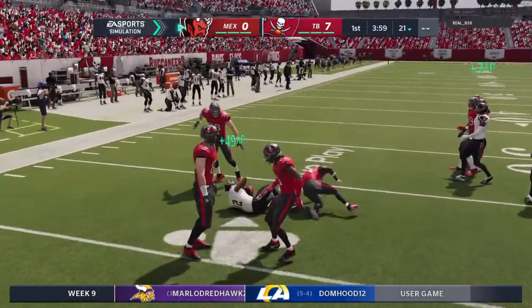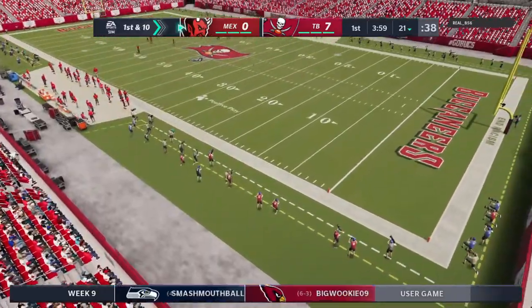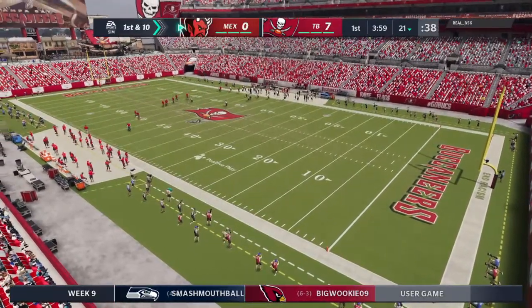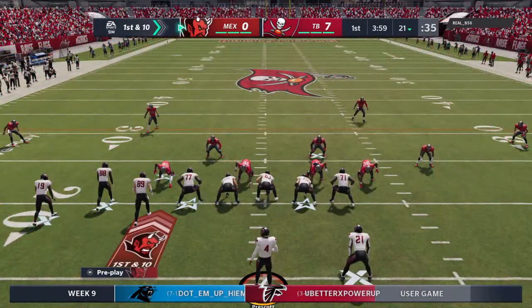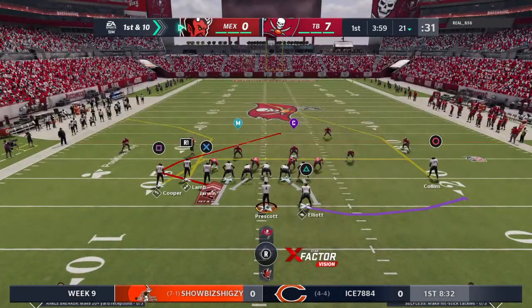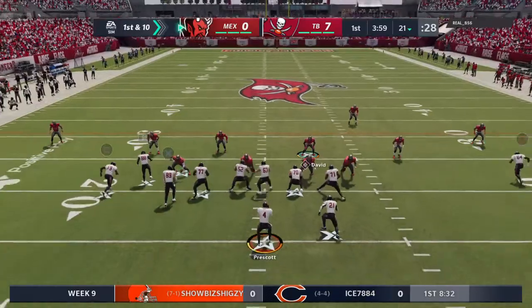And tackled at the 21-yard line, so a net negative there of 4 yards. At their own 21-yard line. The offense now at the line, ready for their next drive. They had the interception last time. It led to the opening touchdown. So now 7-0 the score as they start 1st and 10.